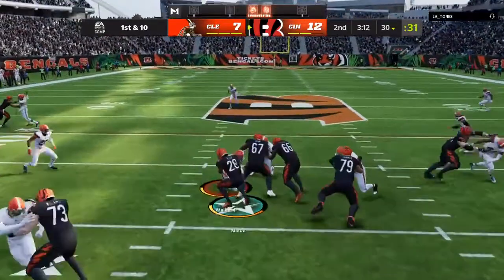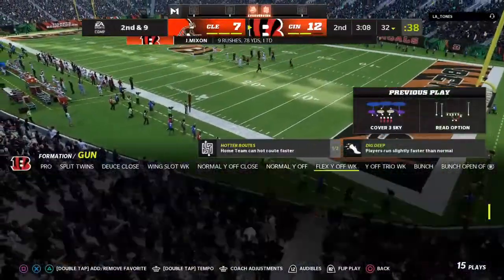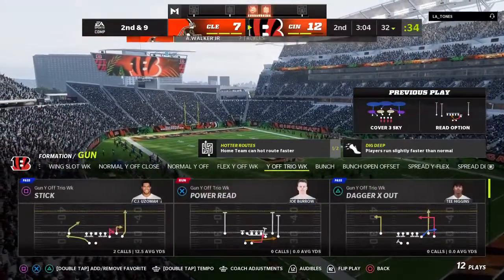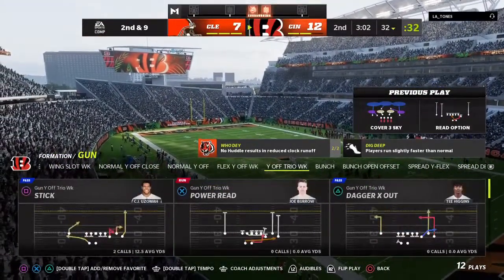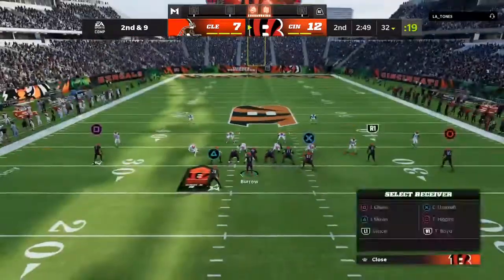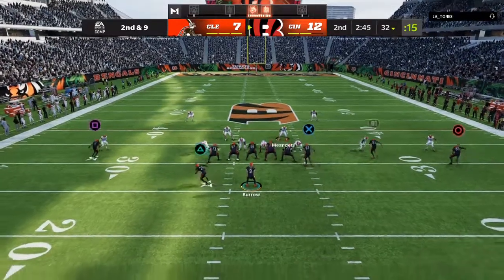An option handoff here to Mixon. And he'll scratch out only about a yard up to the 32. Well done to sniff that out defensively. He had it diagnosed pretty quickly. I love that description because diagnosed is perfect on that one. Read his keys, made the play, and he couldn't even get going moving the football.